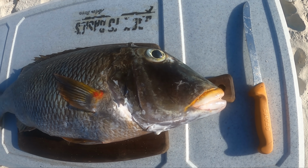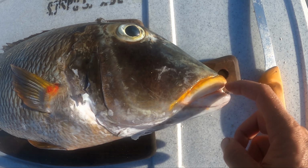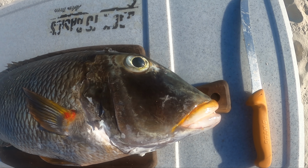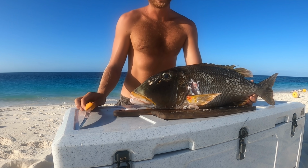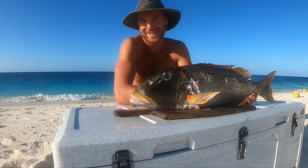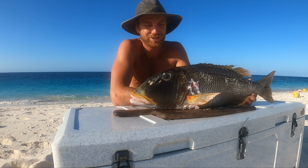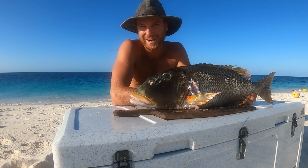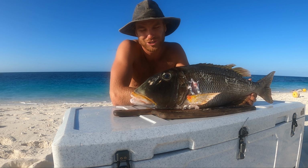Alright, it's time to start preparing dinner. This is obviously the reason why they get their name, yellow lip emperor. Other than that, they look very similar to a long-nosed emperor that we caught a few episodes ago. The sharks were so keen for this fish. As soon as Fran shot it, it made a bit of commotion, and the sharks were straight onto it. We had quite a swim back to the shore. Yeah, maybe 500 meters or so.